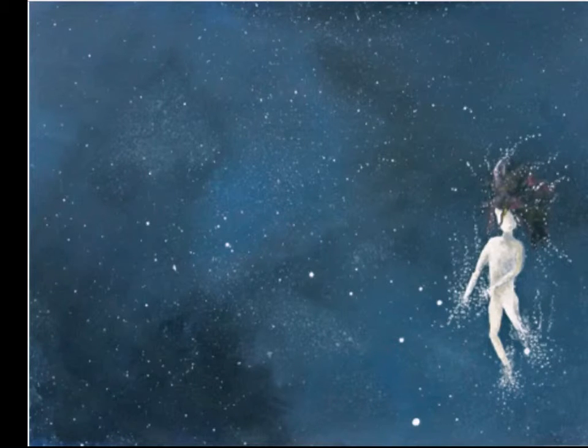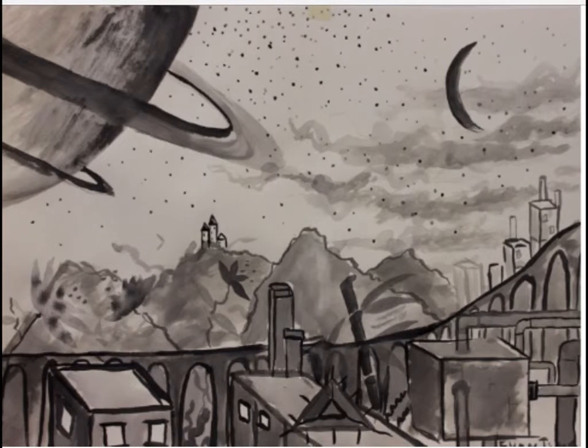And I'm overall pretty satisfied with the end result here. This is my second concentration project, and it is meant to depict a dreamscape.